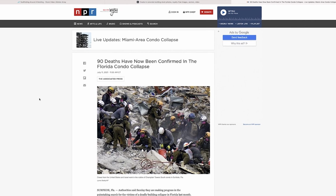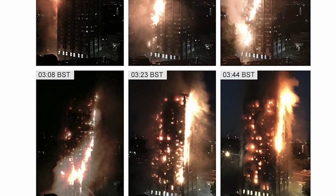Two examples of this include the recent Champlain Tower South collapse in Miami, which was caused by long-term degradation of reinforced concrete structures in the underground parking garage and corrosion of reinforced steel. That killed upwards of 97 people. The second, 2017's Grenfell Tower fire, where defects in the building's cladding caused a malfunctioning fridge freezer fire to spread wildly throughout the 14-story building. That killed over 72 people and injured over 70 more.